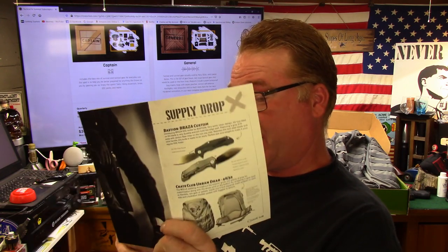Then you got the Bastion knife. Let's see, a G10 scale with a carbon fiber inlay. It's a badass looking knife. And then the Urban Drab 4832 pack.